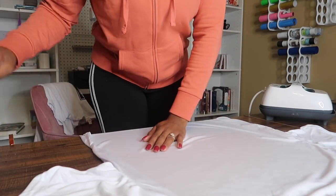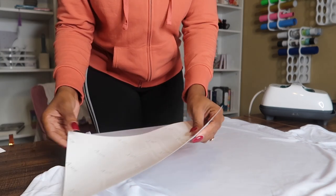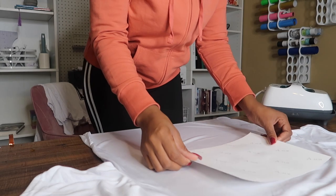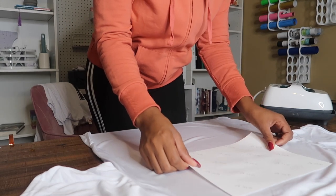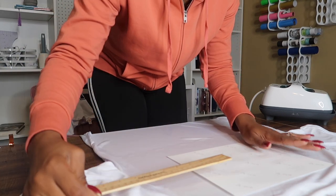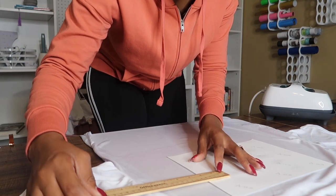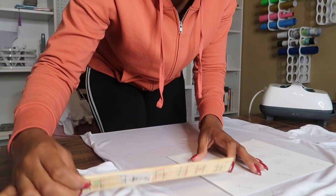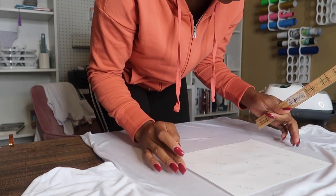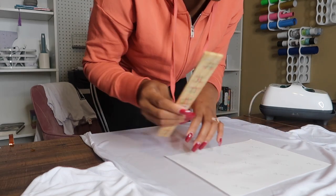So I just got done with 11. Now I'm about to do 12. I'm just going in order. And I'm laying it down. Remember, my image is mirrored. And I'm going to measure again. 16. Go over just a tad.